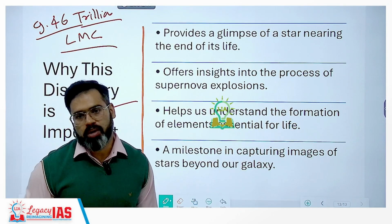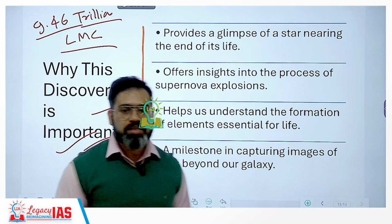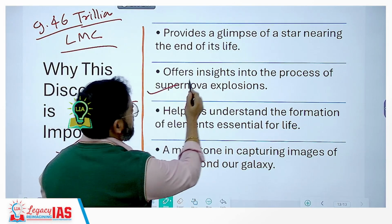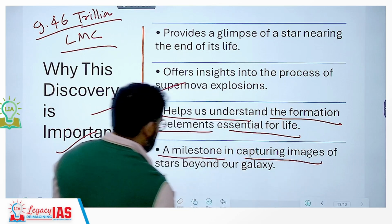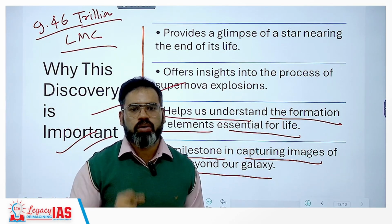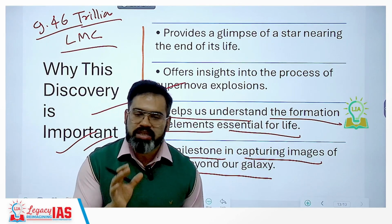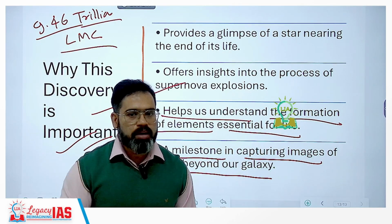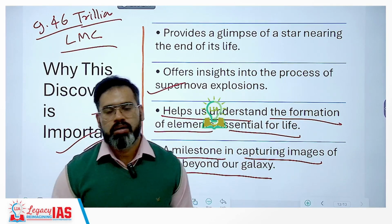It gives us a close look at a dying star, something we have never seen in this detail before. It helps us understand the life cycle of massive stars and how they create elements essential for life. It is a milestone in capturing the image of a star in another galaxy. It is a big leap in using advanced technology like VLTI to explore distant galaxies. And WOH G64 is not just a star, it's a story about the universe's past, present and future. So this incredible close-up image of WOH G64 reminds us how much we still have to learn about the universe.